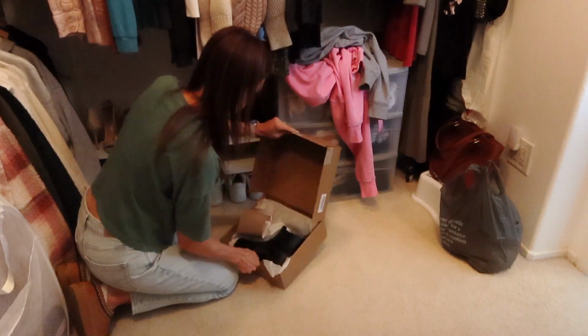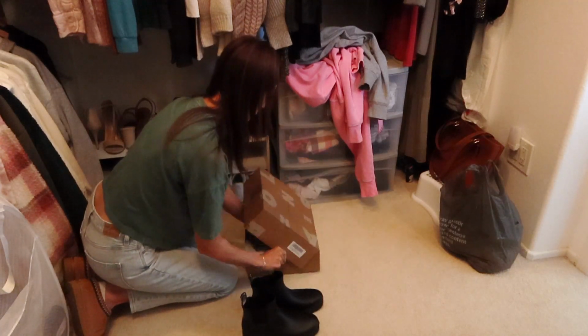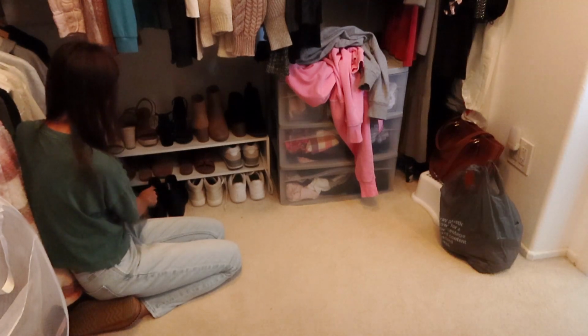One mistake I see a lot of people making is to keep shoe boxes. As great as it is for stacking, it's really not practical to be able to see what it is that you have whenever you're looking for a specific pair of shoes for whatever outfit you're choosing to wear.